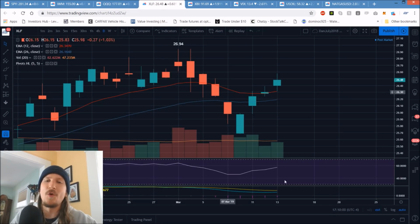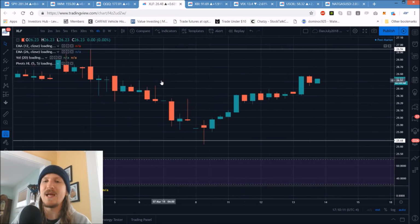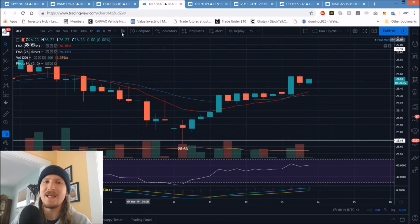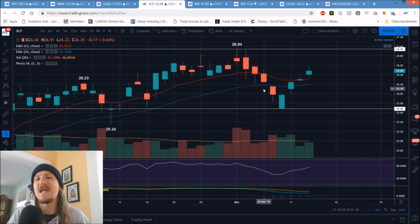XLF, lower high, very likely to form compared to the high of 26.94 because we're not up at those levels yet. And similar to IWM, but a little bit stronger. So again, watching for the equilibrium to play out. Here it is on the 4-hour for more detail, but I like it nice and clear and smooth on the hourly. If we lose the higher low, each candlestick pattern, if we break 26.32, the daily lower high will be set, and we'll look for the higher low compared to 25.68 support.